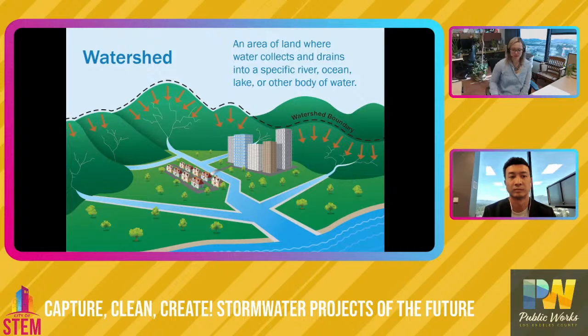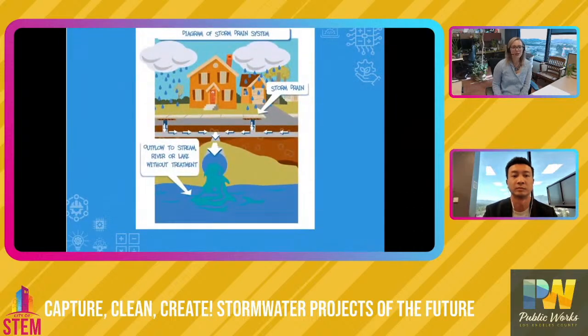So on a smaller scale, when it rains in our cities, the rain hits the pavement, goes into the big holes in our sidewalks, which we call catch basins. And then from there, from the catch basins, it goes into an underground network of pipes called the storm drain. And then from the storm drain, it leads out to our rivers and ultimately out into the ocean.